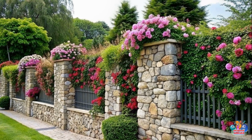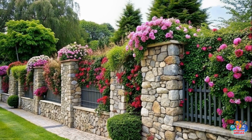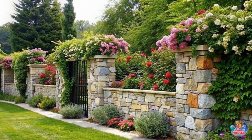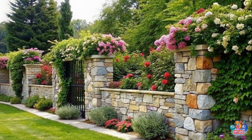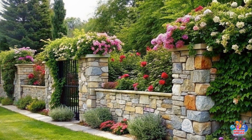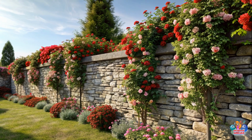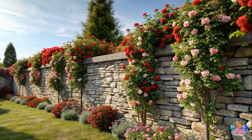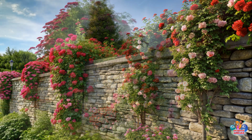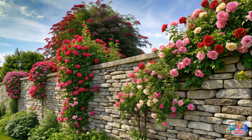Stone craftsmanship, a testament to artistry. One of the most remarkable aspects of stone fences is the craftsmanship involved in their creation. Skilled stonemasons transform raw materials into exquisite masterpieces, showcasing their dedication to their craft. The sheer artistry behind each stone fence elevates it from a mere barrier to a work of art that enhances the overall beauty of your outdoor space.